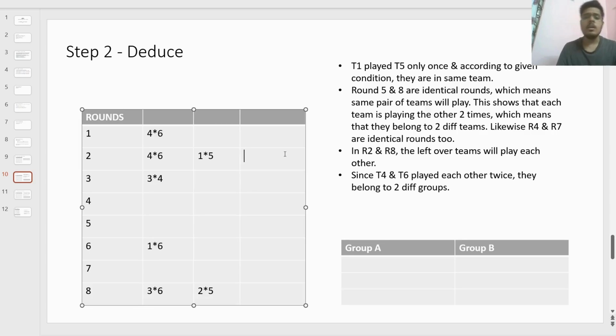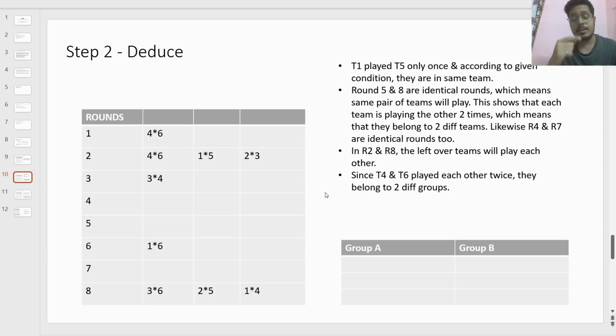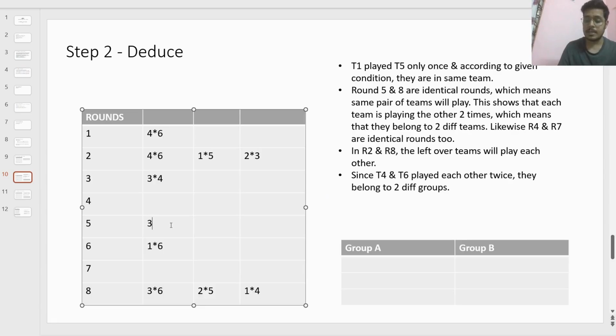So now each team plays in every round, right? So 4 and 6 and 1 and 5 have already played in round 2. Who are left? Team 2 versus Team 3. Now even in the case of round 8, 3 and 6 have played, 2 and 5 have played. Which teams are left? 1 and 4. Now if you go back to the case, you will have a point which says that round 5 and round 8 have identical matchups, which means that the teams which are playing against each other would be same.